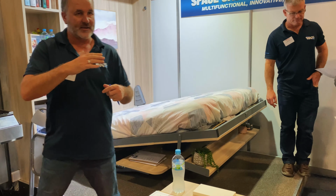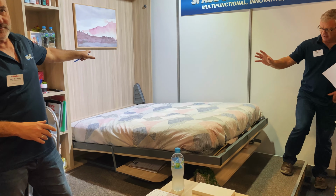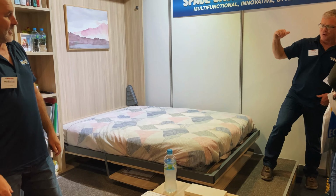With the gas struts, that's controlling the weight. Instead of having some mechanisms have springs, which means it's just falling, you've got to hold it all the way down. Can you customize the shelves? The only thing, because the mechanism is running between those, so that's actually keeping everything.